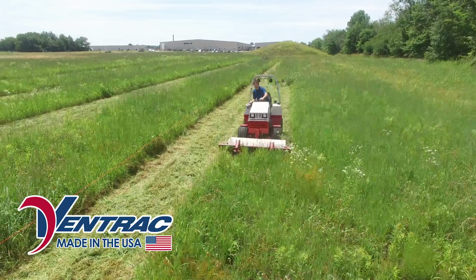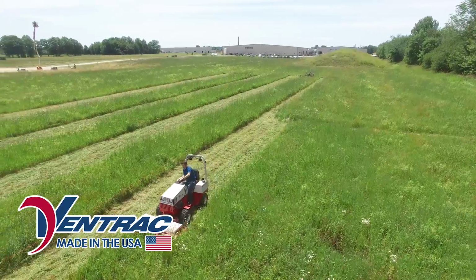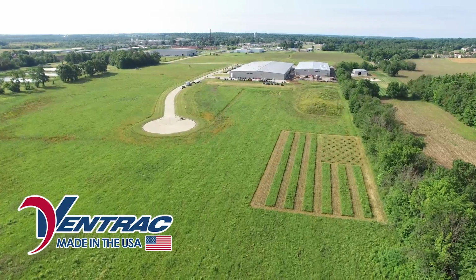As a combat veteran, it means a lot to me to buy a product that's actually made and manufactured in the United States. I fought for this country, and that means a lot to me.